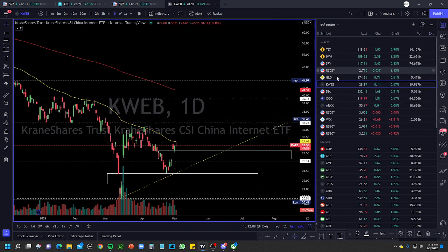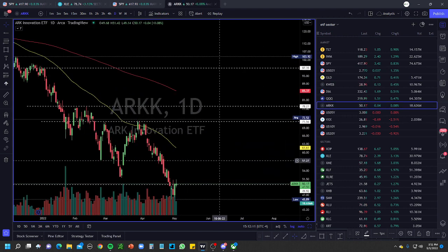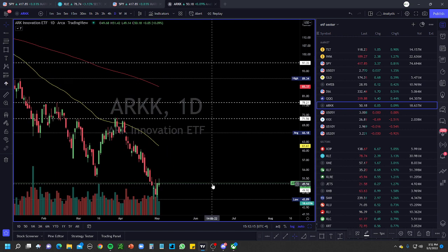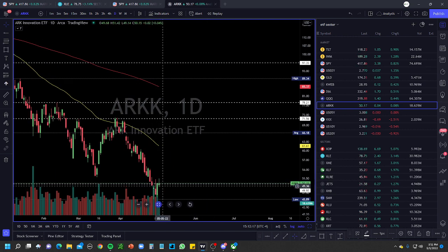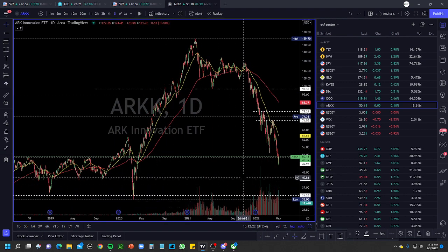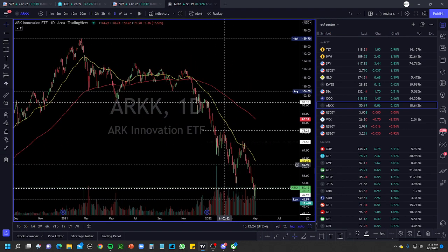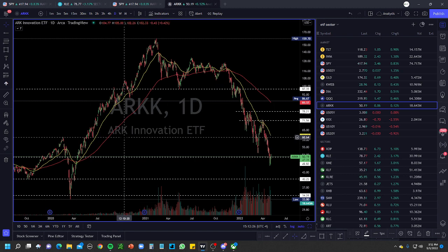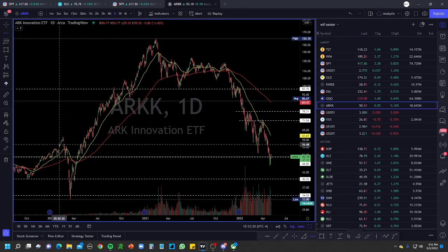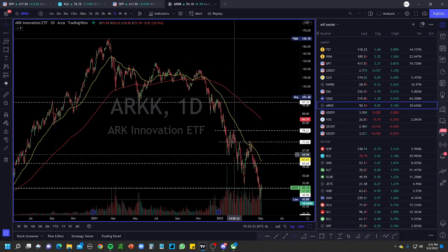ARC. Let's see what ARC is doing here today. ARC is just consolidating at the resistance line. This is looking very bearish to me. If we get some selling pressure built over the next couple of days, ARC is going to go back to test its lows at 40. Otherwise, if we do get some buying pressure, we have to get above this level right here, which is 60. And if we can consolidate above the 60 level, we can start to work towards 70. But things are not looking good for ARC.